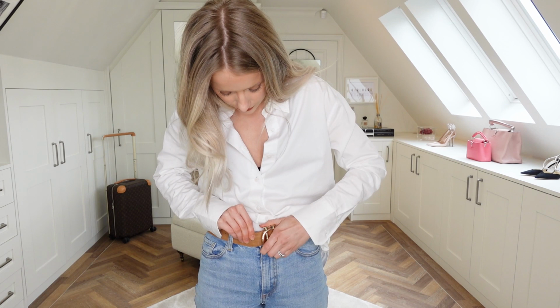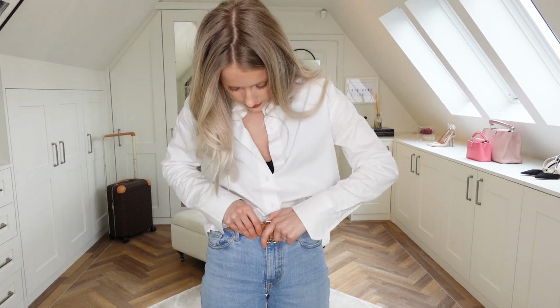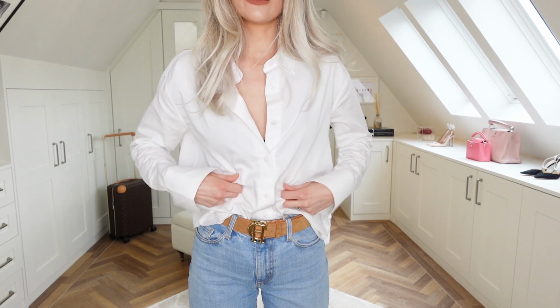This is one of my favourite belts. Honestly, the Holland Cooper belts, the quality is unrivaled. It's gorgeous. You want them in a little bit tighter. That's better, just a little bit tighter. But yeah, throw on a belt.